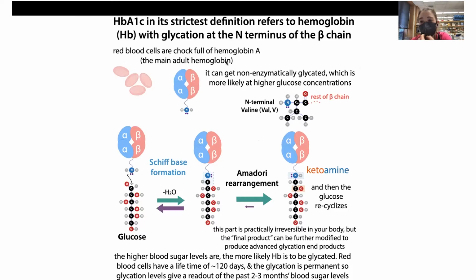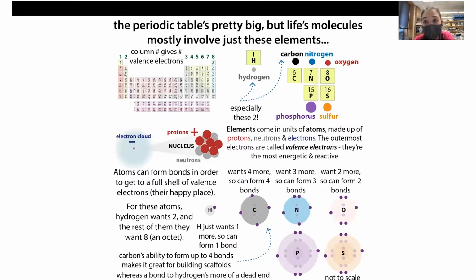So I'll get into the exact mechanism in depth in a minute, but it's a nucleophilic reaction. Basically, atoms are made up of protons, neutrons, and electrons, and these electrons are negatively charged subatomic particles that whiz around this dense central core where the protons, which are positively charged, are. And the electrons of different atoms can interact to form bonds.